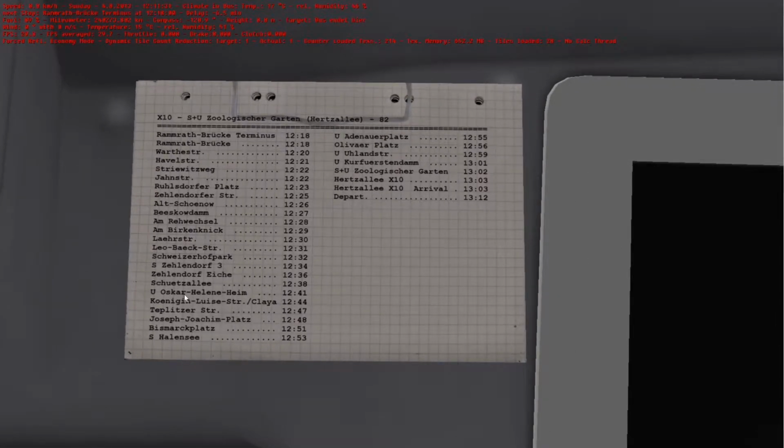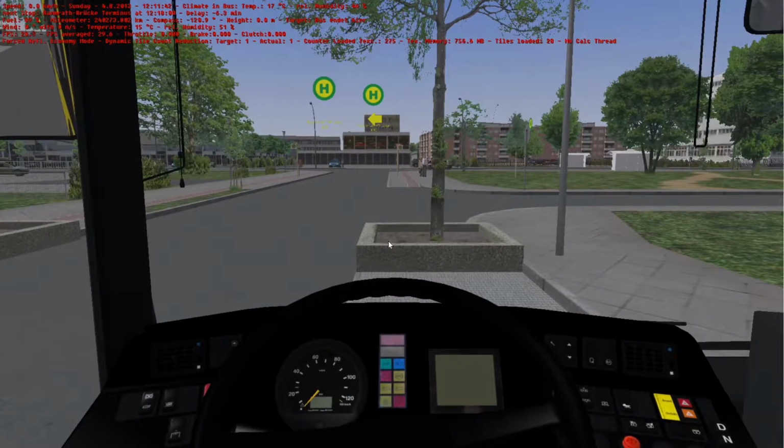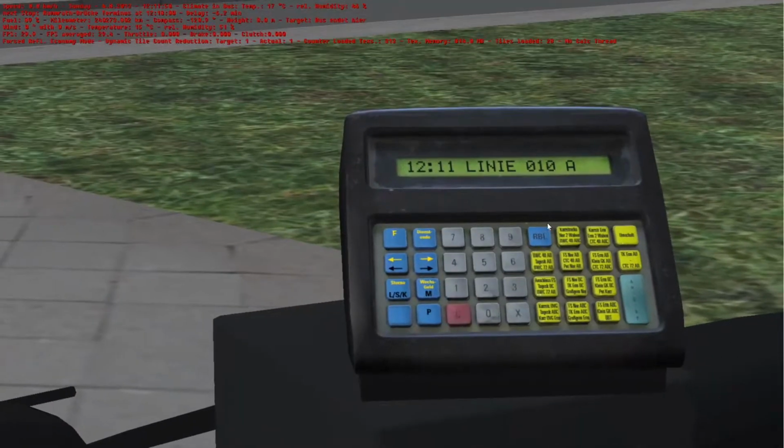Some routes are short and they terminate alongside, not in the middle of the road. I think they turn into a narrow street or somewhere. Not that the street is narrow, it's just that the buses are too wide compared to cars, of course. Anyway, let me start this thing up and put in the number.